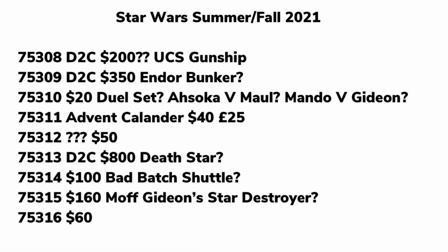So for set 75311, that of course is the Advent calendar for £40.25, even though I think it's going to go up. I really hope that the Hoth Luke, now this I think could happen, it's a snowy figure, so also they don't try and keep him exclusive, or they haven't, so hopefully they'll give him another release. That would be great. It'd be great to get that minifigure. I really wanted to get an updated version.